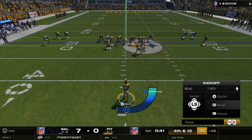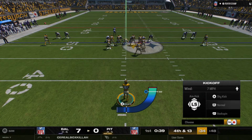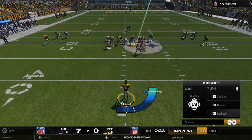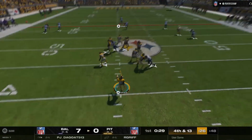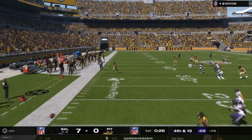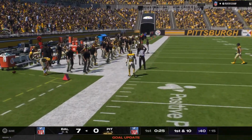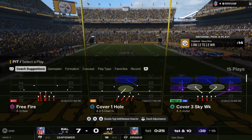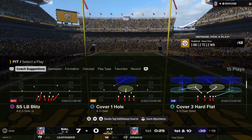Here's their punter now. He's on for the second time. He'll try to get something inside the 10. They will get away from that one, and they're going to have tremendous field position. This ball hits and goes out of bounds.